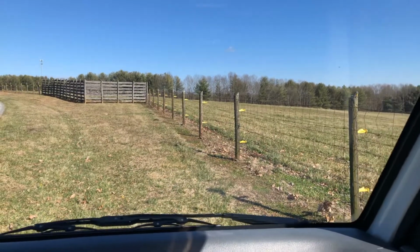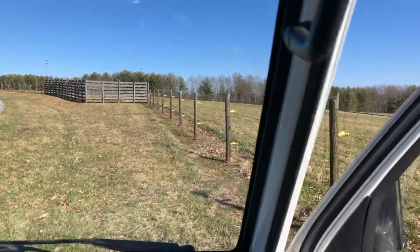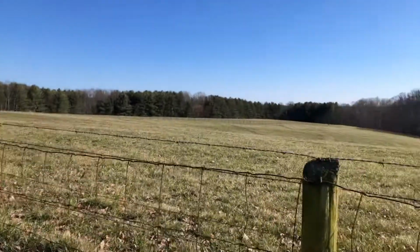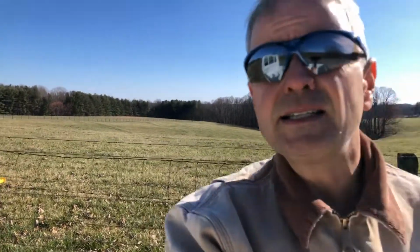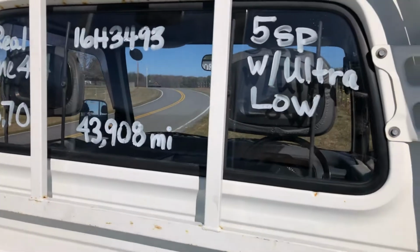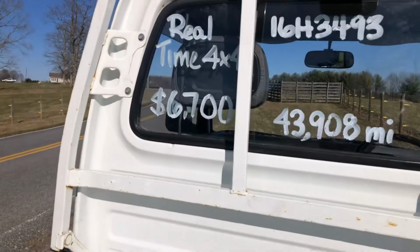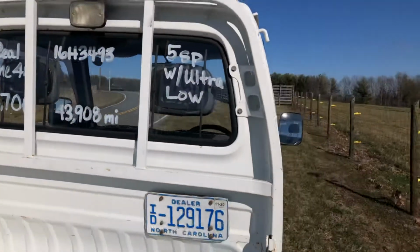I'm going to go ahead and step outside and do a video of a Honda Acty. The Honda truck is a 1993. It has 43,908 original miles. It's a 5-speed. It has real-time or full-time four-wheel drive and is $6,700.